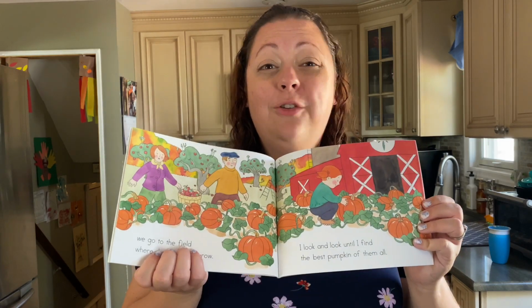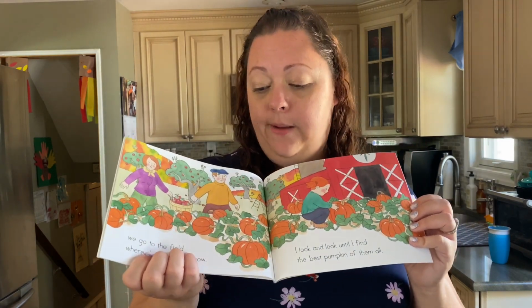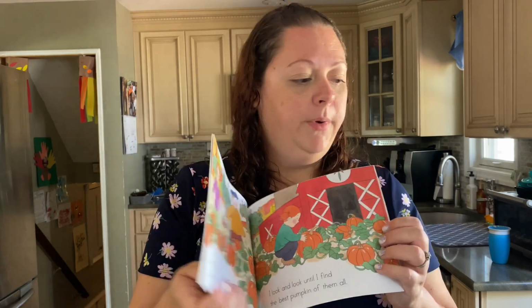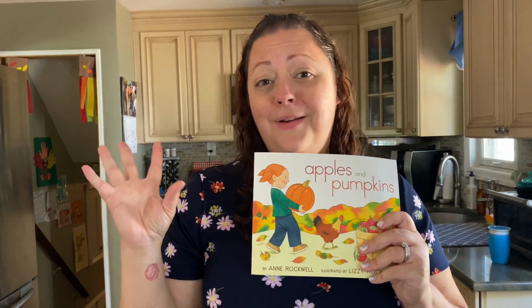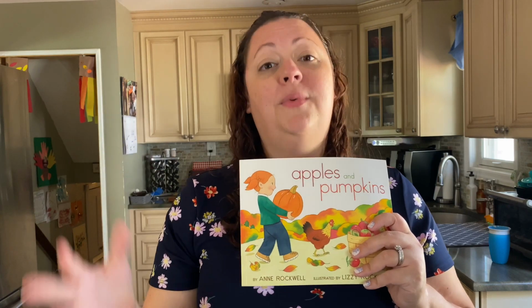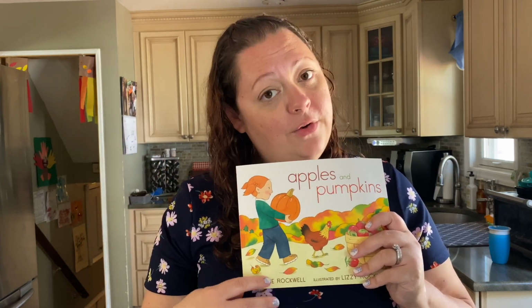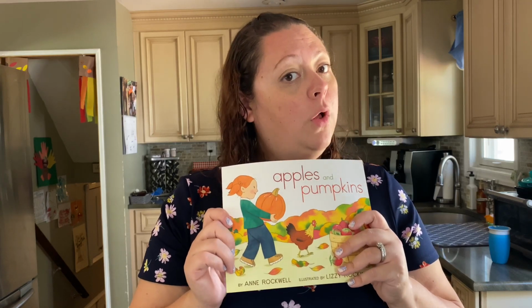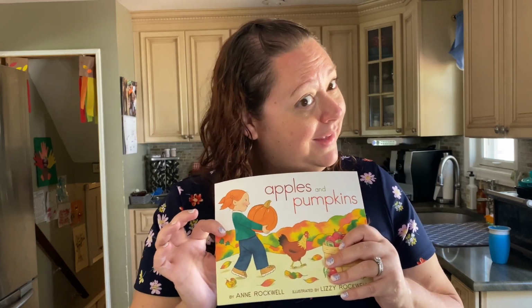Really cute book. Great illustrations. My kids are really captivated by this. There are a lot of colors, a lot going on. Really good book. I'm gonna do a whole Halloween series, a whole Thanksgiving series, a whole Christmas series, and probably a winter series. But this is just a really fun one. It's like a basic fall book with a little bit of Halloween at the end.